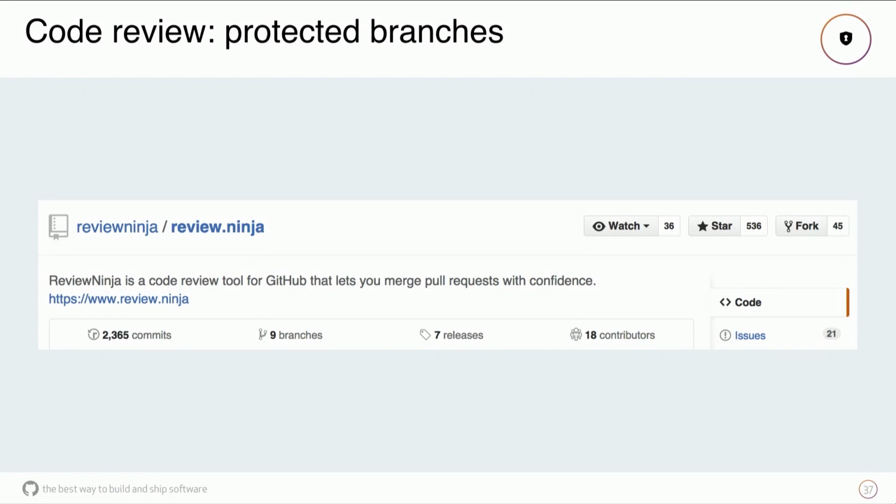So I don't actually have to worry about taking this open source code and running it on AWS. And again, I just wanted to do a quick shout out. If this is something you're interested in looking at, it's at github.com/reviewninja/review.ninja, or review.ninja just on the internet.